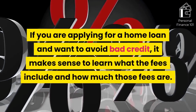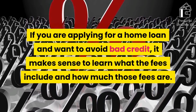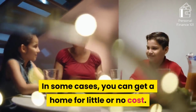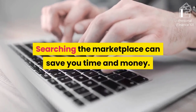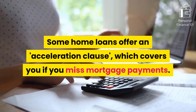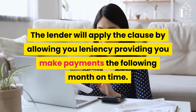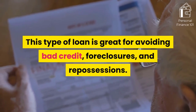If you are applying for a home loan and want to avoid bad credit, it makes sense to learn what the fees include and how much those fees are. Anytime you take out a mortgage loan, there are upfront fees attached. In some cases, you can get a home for little or no cost. Searching the marketplace can save you time and money. Some home loans offer an acceleration clause, which covers you if you miss mortgage payments. The lender will apply the clause by allowing you leniency providing you make payments the following month on time. This type of loan is great for avoiding bad credit, foreclosures, and repossessions.